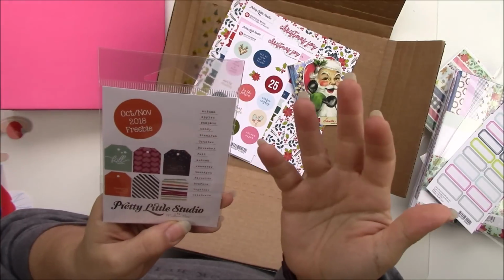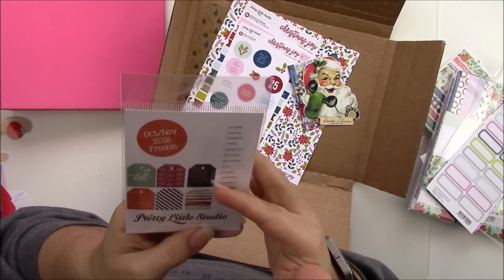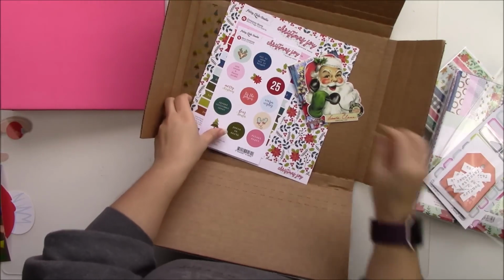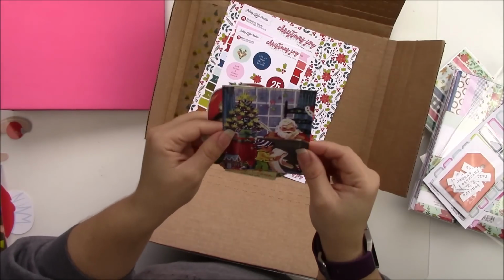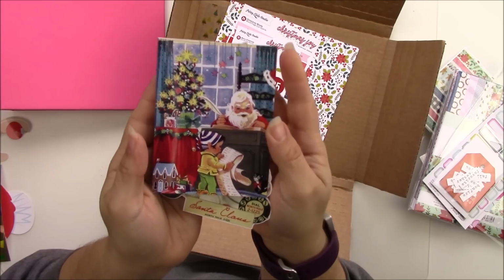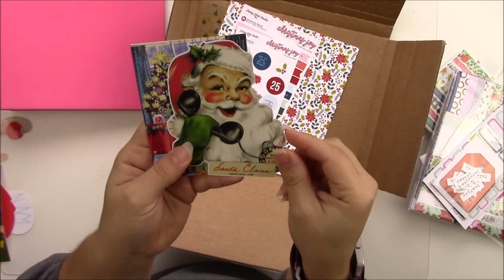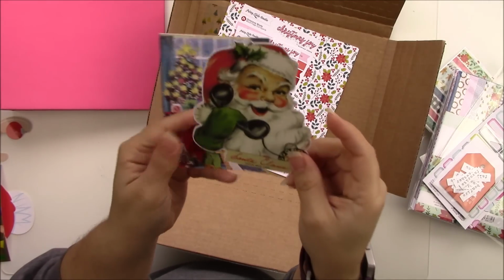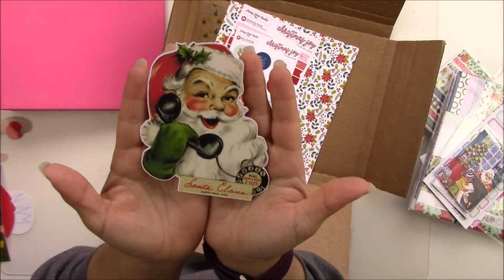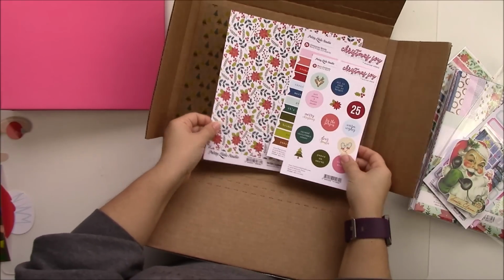You can use those on Christmas too. This one with stripes, it's just a bunch of hocus pocus. That's funny. Okay, so that's a freebie. This is a freebie. Ooh, I like this. The first collections from Pretty Little Studio were really vintage, and they still do have a lot of vintage items, if that is what you like. This I love. This is one of the new ones. It's so pretty. It's so big. Really like it.